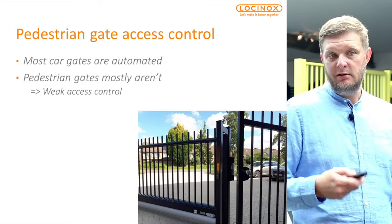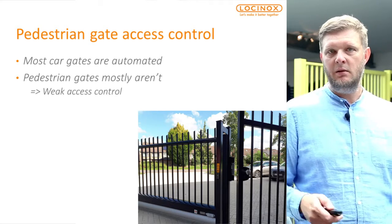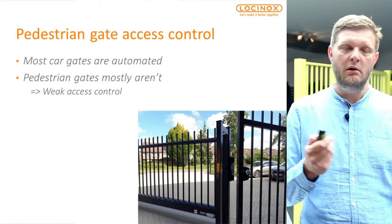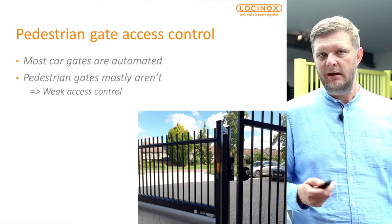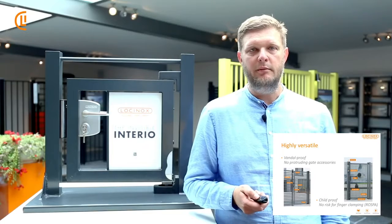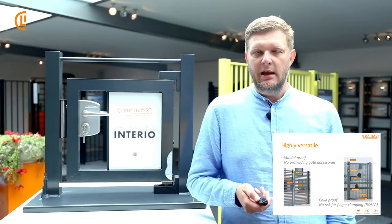Ideally here you can use the invisible Interio in combination with an electric lock or electric keeper, keypad. Have a look at locinox.com. We can offer you the full range of products as well for automation accessories.